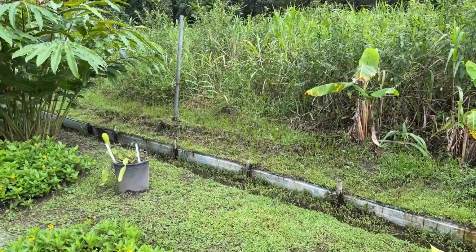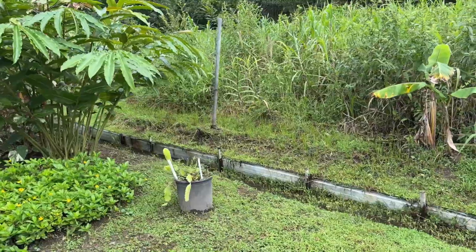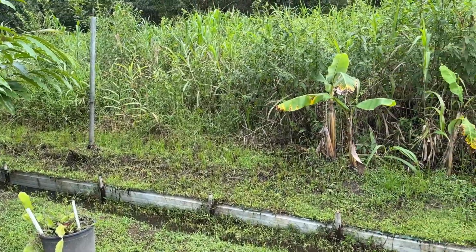Do you hear that water? That's the water just coming off of the property next door.